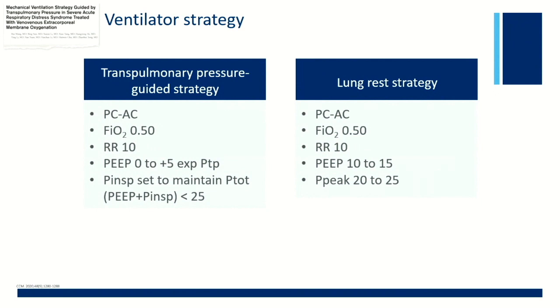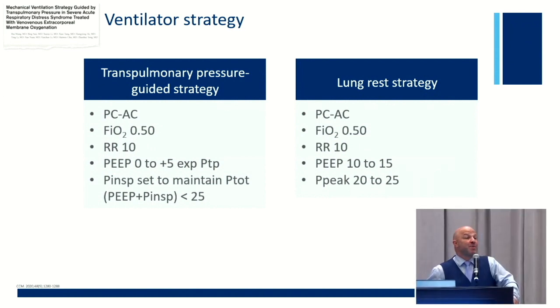The lung rest strategy is your typical 10-10-10, but they used a transpulmonary pressure guided strategy to set the PEEP. They capped the pressure at 25, but whatever your esophageal pressure PEEP was, that's where they set it. So if it was 18, you got a pressure control of 7. If it was 20, you got a pressure control of 5. They let the PEEP float, and they capped the total pressure at 25 there.